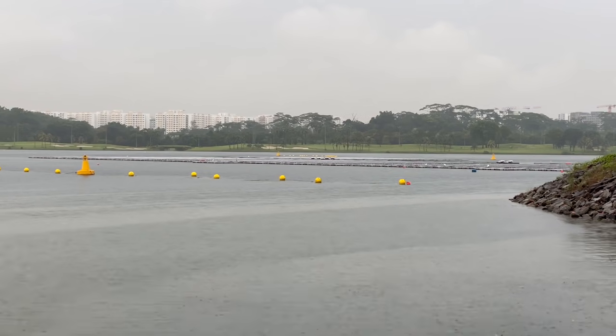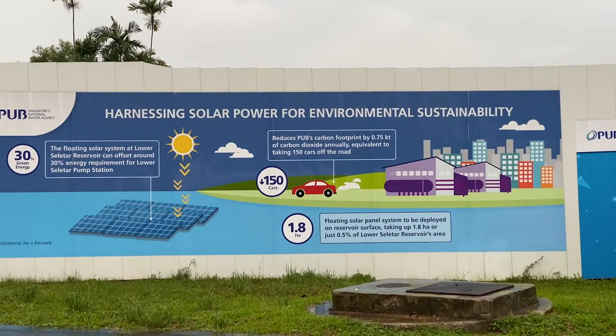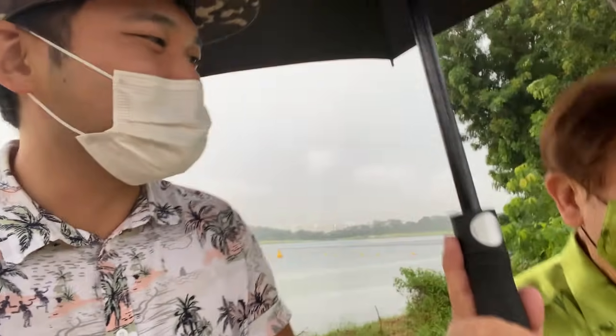This is the drinking water reservoir, right? That is so smart. Yeah, this is interesting. This is how Singapore is coping with their small land size. They're making use of everything.